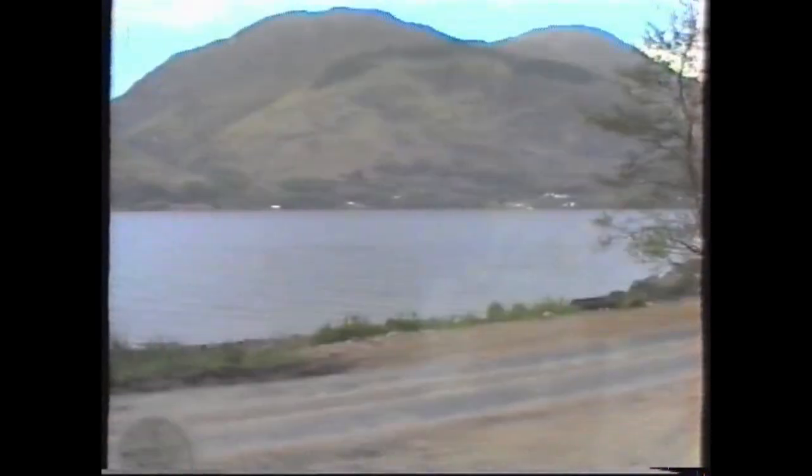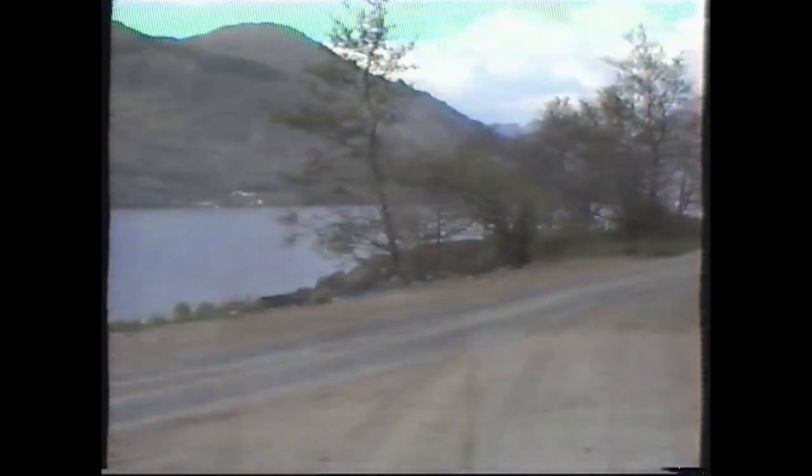This is just coming into the start of Inverenet now and along to Loch Dewey. That's the Five Sisters of Kintail, folks. John talking about the AD.